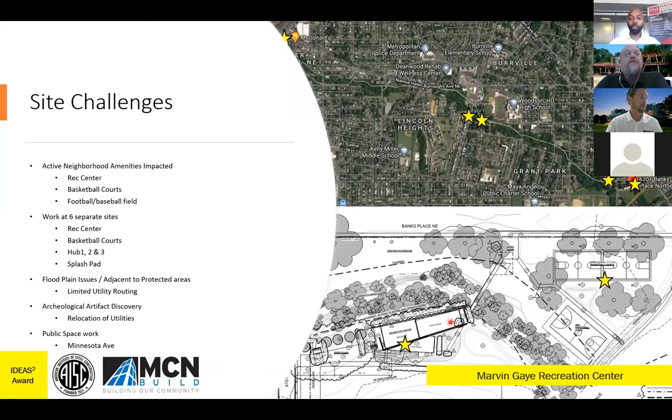Understanding that when we mobilize to the site, going into this neighborhood, we had to understand that we were going to impact a lot of the active neighborhood amenities. That included the existing rec center that was discussed earlier, about a 1,000 square foot single story building, as well as the basketball courts and the football and baseball field.